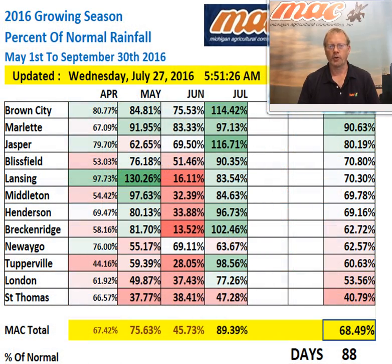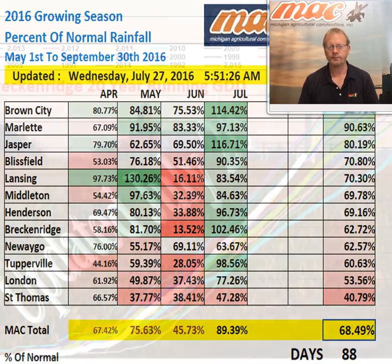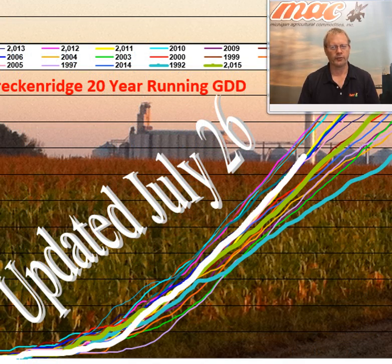If you look at the moisture compared to normal, you can see right now for the entire MAC LAC area, we're averaging about 68% of the normal rainfall for the 3 months of May, June, and July. And again, the very dry location of St. Thomas. Although July has been quite a bit better so far, and hopefully we'll get some more rain here to improve these numbers over the next few days, but certainly in bad shape with only 40% of the normal rainfall over there in St. Thomas and actually much of southwest Ontario, especially along the Lake Erie and Lake Ontario areas, in pretty bad shape.